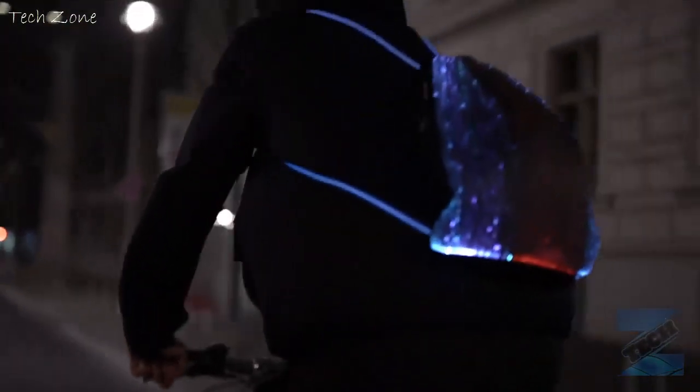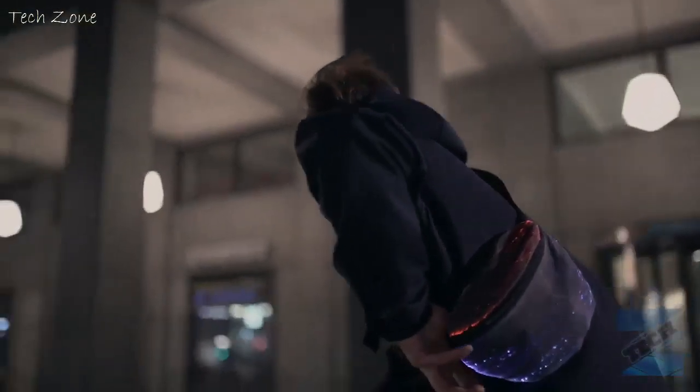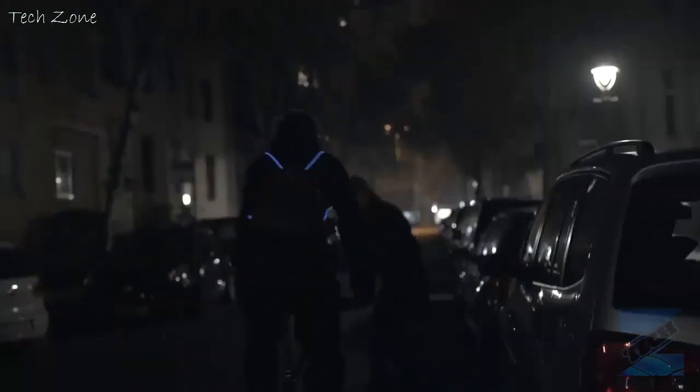Visibility isn't just the life of the party, it can also save your life. That's why we incorporated a bicycle feature that automatically lights up a bright red when you suddenly have to brake. You can also press the left and right buttons on your handlebar for the turn indication.